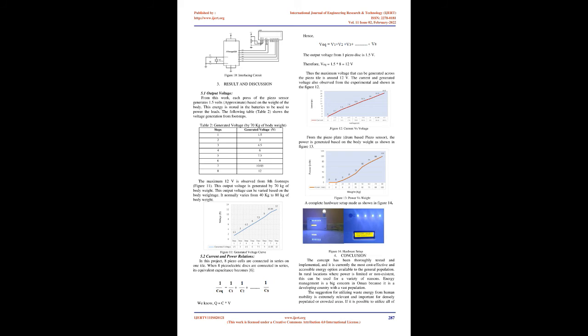When a person steps on the scale, the piezo disc is crushed. The crystals are decompressed as soon as you raise your legs. As a result, the quartz disc experiences a complete vibration and creates a voltage across it. The voltage is recorded and converted by the microcontroller's ADC. The voltage is then shown on the device's display. This voltage is also used to charge the 12V battery.